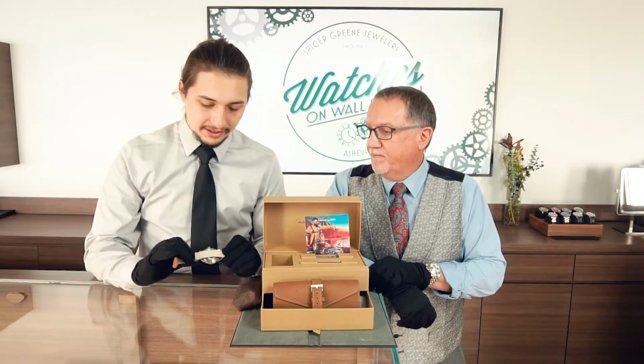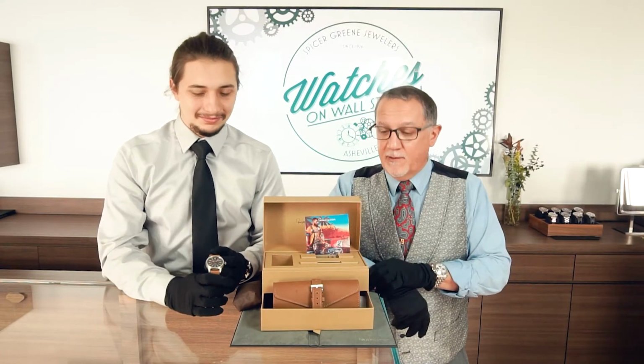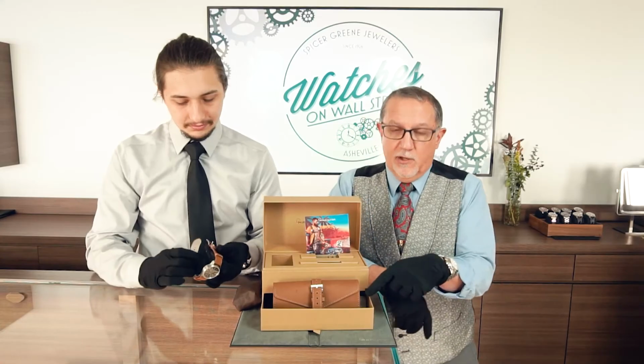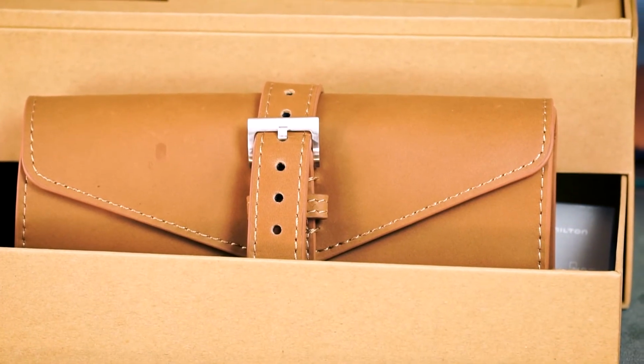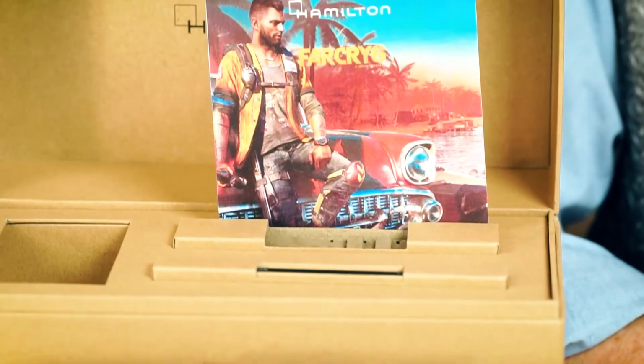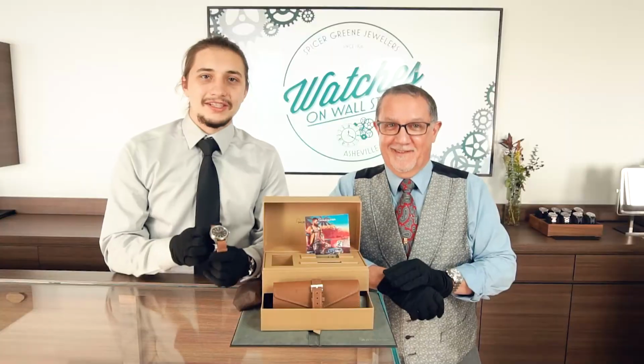It also comes with a display back, which is hidden by the NATO at the moment, but it's cool. And then in the box we've also got what I call a travel roll. It unrolls, and the watch can be stored in there for travel. It also comes with the tool that's needed to change out the second strap that comes with it in the box.